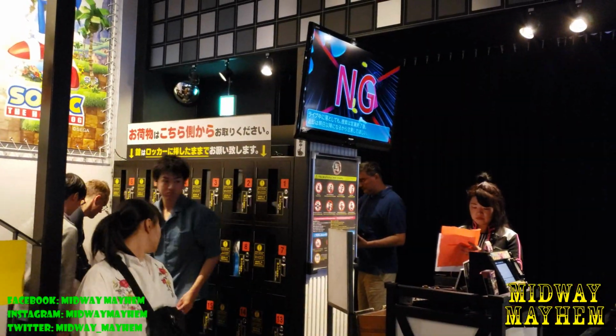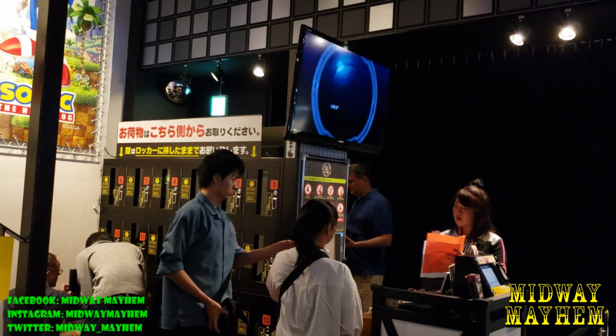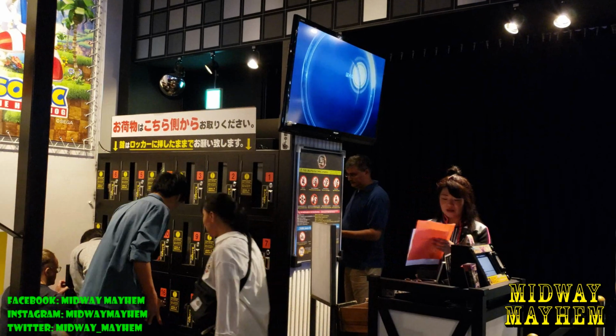So before boarding the coaster, they do have lockers here so you can put your bags and everything else in there because it does go upside down, but these are available.